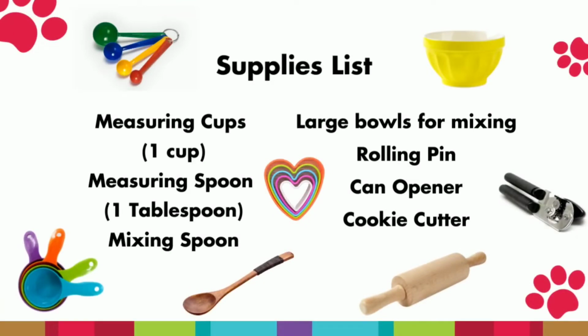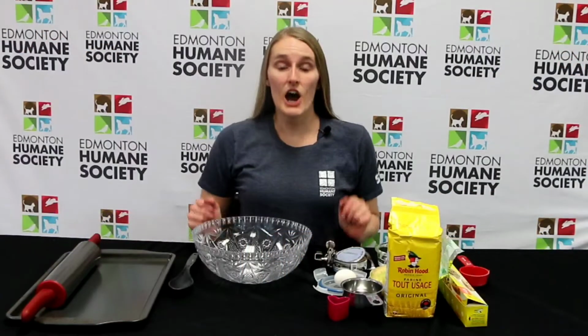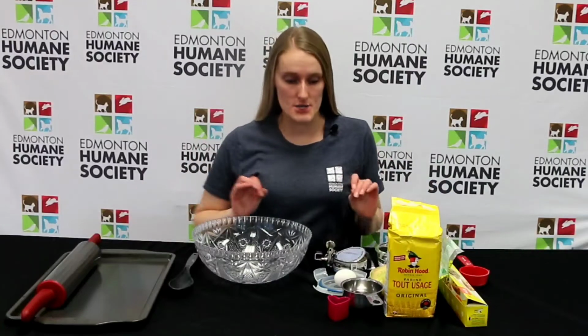Supplies you're going to need are a 1 cup measuring cup, a 1 tablespoon measuring spoon, a large mixing spoon, a large bowl for mixing, a rolling pin, a can opener, and a cookie cutter with the shape of your choosing. Ingredients you'll need today are 1 cup flour, 1 egg, 6 ounces of undrained tuna, 1 cup of cornmeal, and 2 tablespoons of water. All right, so I've gathered all my ingredients and supplies, so now we're gonna get started.